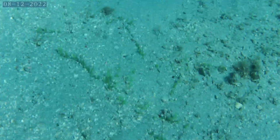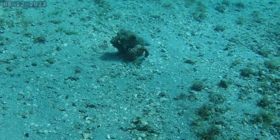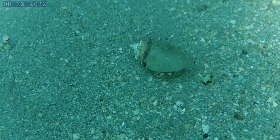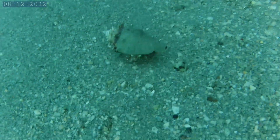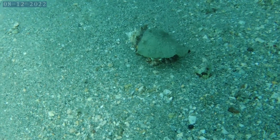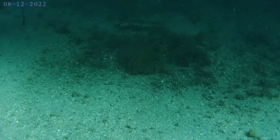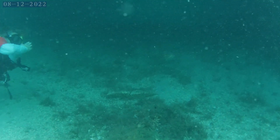There's another one of those little puffer fish. Kind of ended up being a quick one. Oh, this crab was so cool. Running around with a conch shell. We only got a second of it because I was having trouble with my camera. It just looks so cool with like knuckles. Like it was walking like an ape.